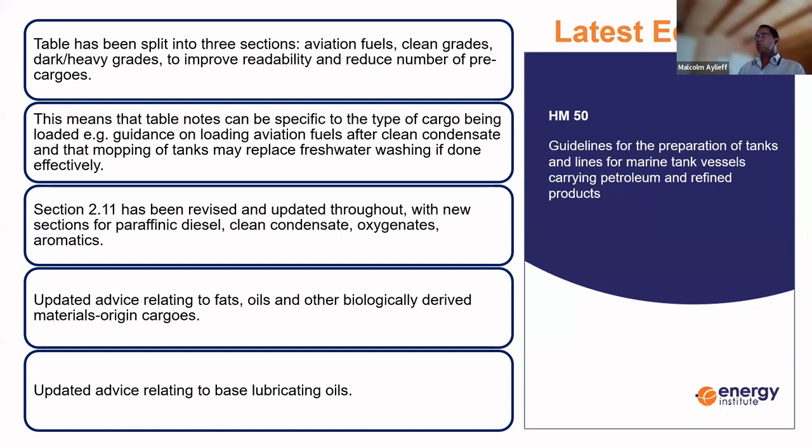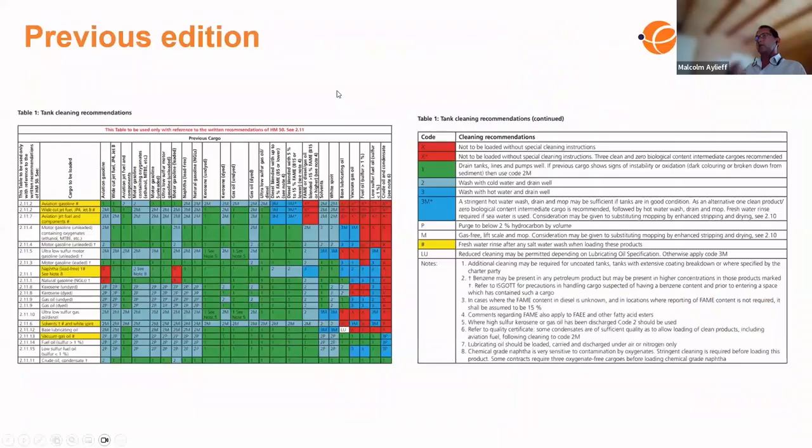And that's primarily to get more relevant types of preparation into each table. And it also means that the notes that we add really make that preparation useful and maintain product quality, and can become specific to the types of grades that are being dealt with in that single table. So for instance, we can give a lot more information on aviation fuels and how we can prepare after cleaning condensates, or we can give information on mopping the tanks rather than freshwater washing. All that can now be put into a single table, whereas previously it used to be distributed throughout the document, and it wasn't so easy to find. So Amy, if we just go forward another slide, please, and this will just show people exactly what it looked like. So as you can see there, that's our previous edition.